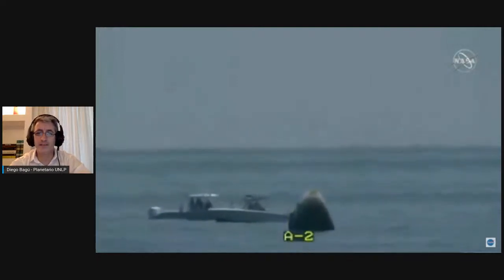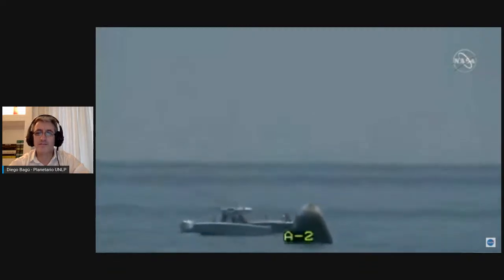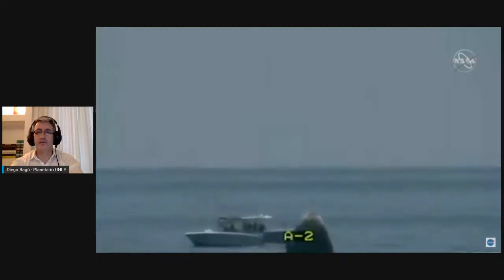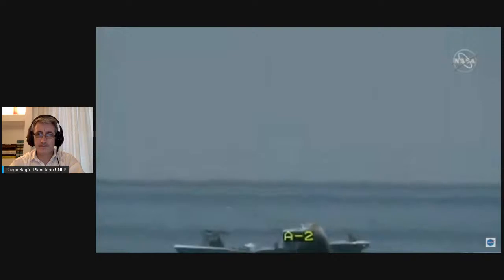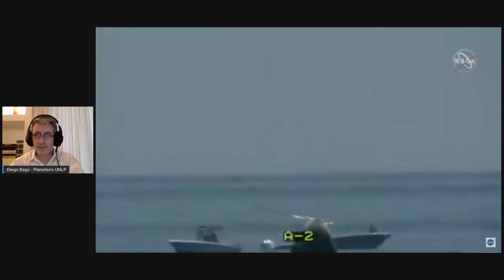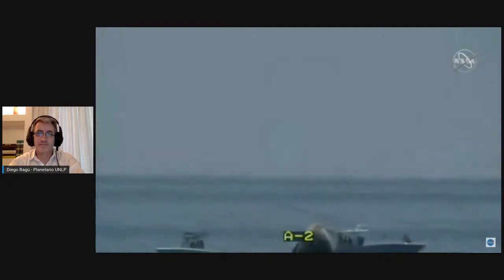Like I said, we are expecting to lift Dragon onto the Go Navigator recovery ship in about 21 minutes. And then in 28 minutes, we will be opening that hatch, beginning crew egress, also known as exit.